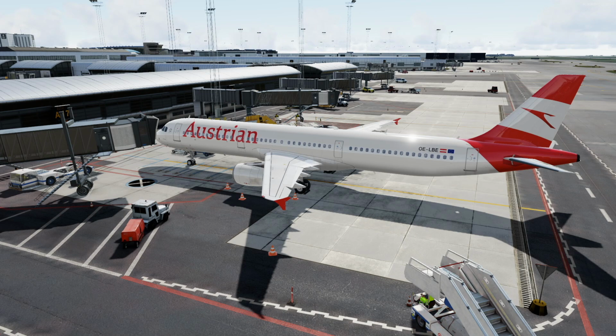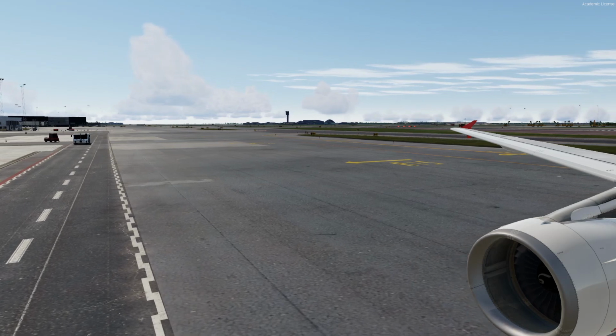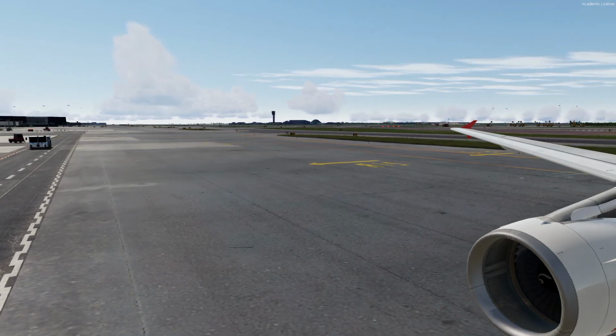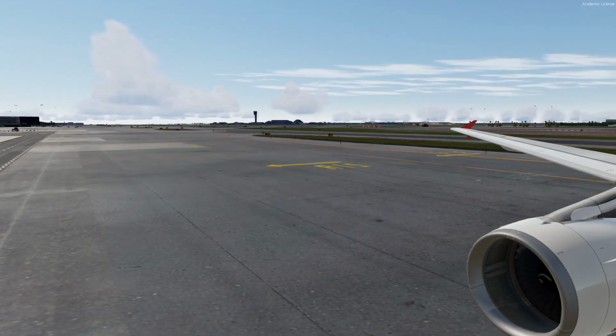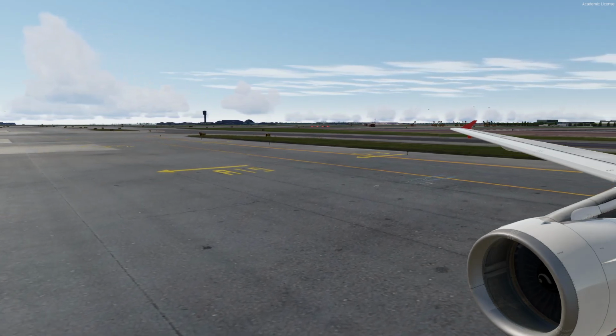So I have for now prepared everything for the departure here. We will push back in just a second, and also we are flying online, and we are lucky to have Denmark control online. You can hear it in the background, and so let's get to it. Alright, we are pushing back, and let's fire up. So starting number 2.